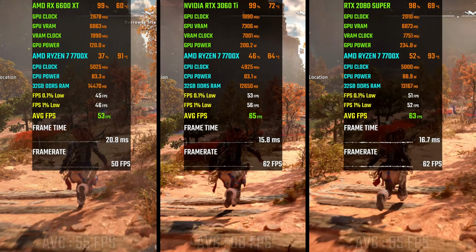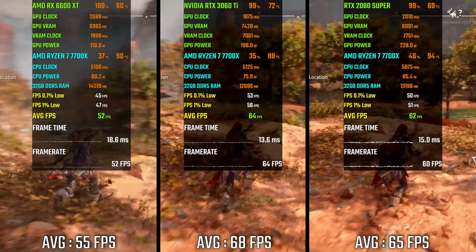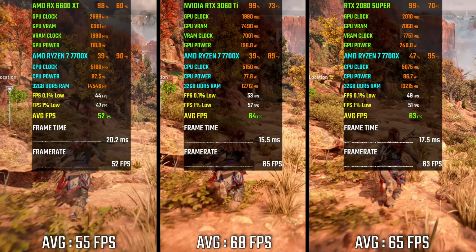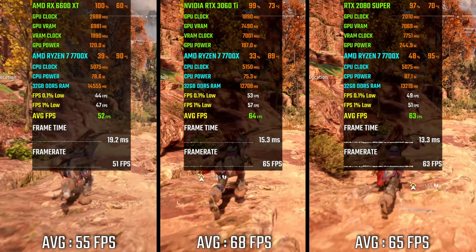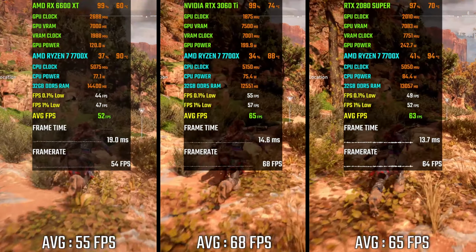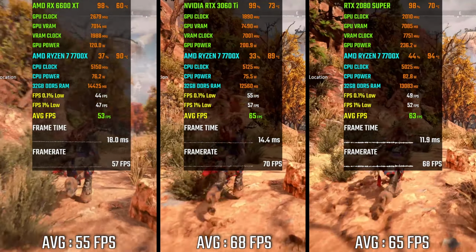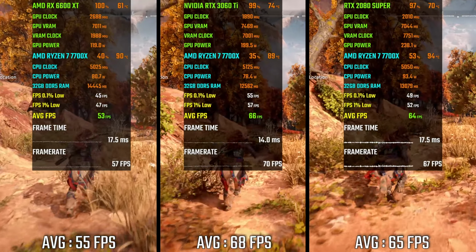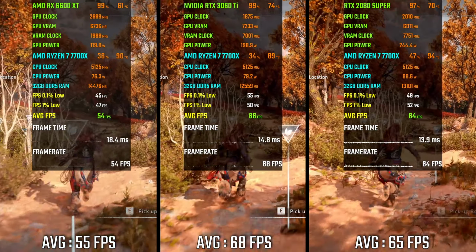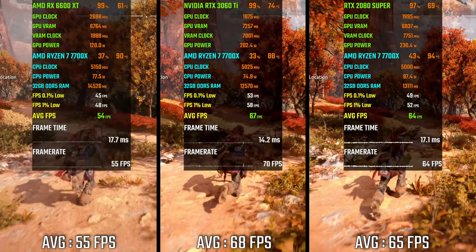At 1080p resolution, the RX 6600 XT gives about 55 FPS. The RTX 3060 Ti delivers 68 FPS. And the RTX 2080 Super comes in slightly behind at 65 FPS. All GPUs offer smooth gameplay, with the 3060 Ti offering a small lead. The RX card holds up surprisingly well considering its cost. Let's take a closer look at the benchmarks.